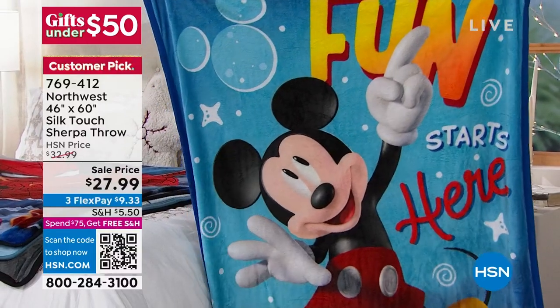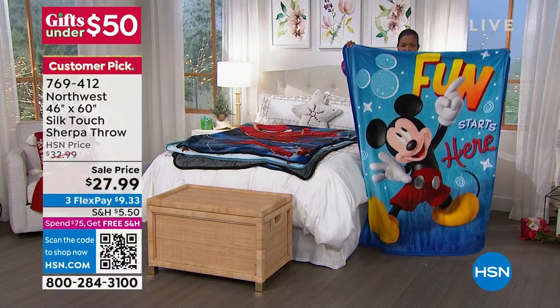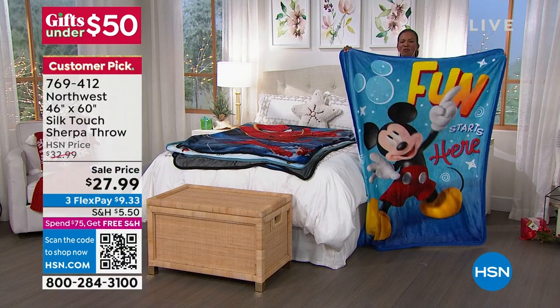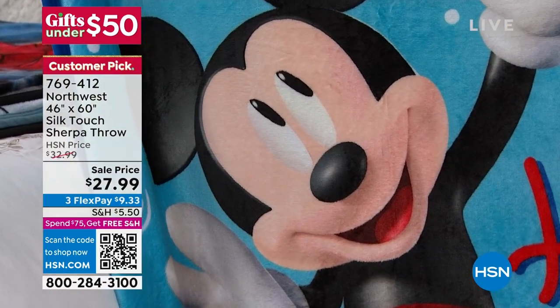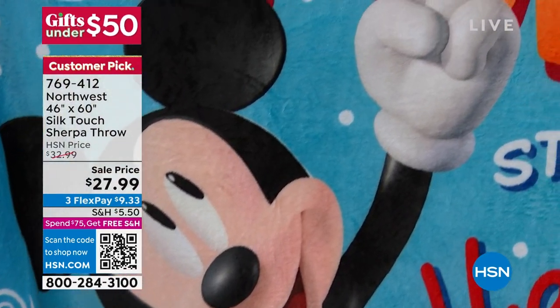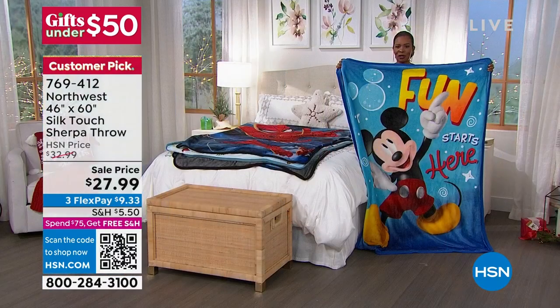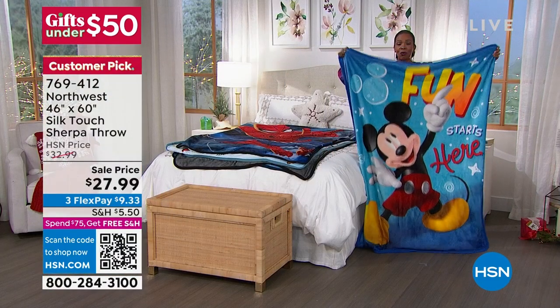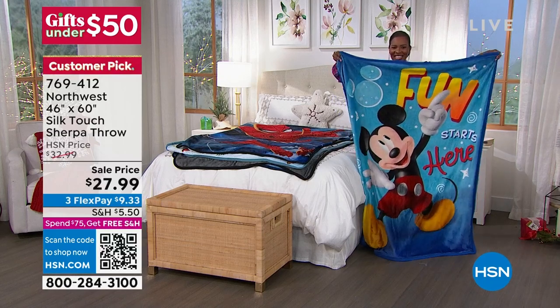And I was showing you, this one is my favorite. It's the fun starts here with Mickey because of the colors, because of how vibrant it is, and there's movement in all of these. They feel really silky on the colorful character side, and then it's that beautiful, soft, warm Sherpa on the flip side. So this is one that's really gonna be fantastic when you get it home. I'm so excited for you.